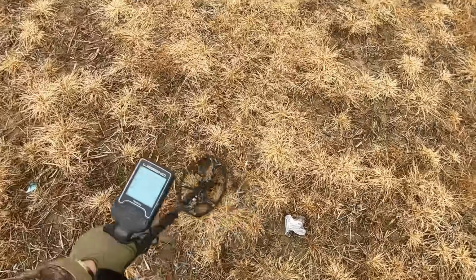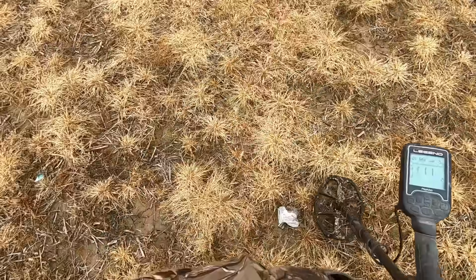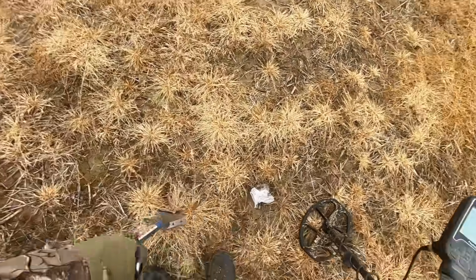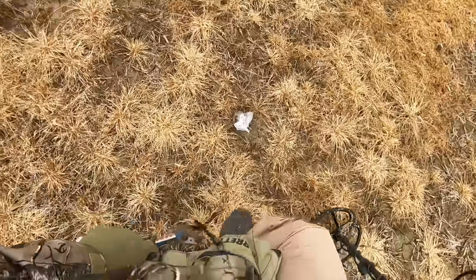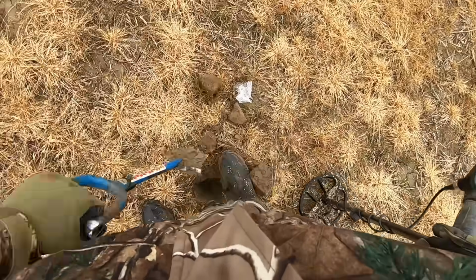Yeah. Hopefully that's the first of many things in this area because it looks like there should be an old home site here. Only one way to find out. Low 40s here. I guess we gotta see what this is. Not found anything old, but we were hoping to find old stuff by that coin.